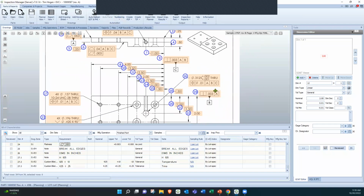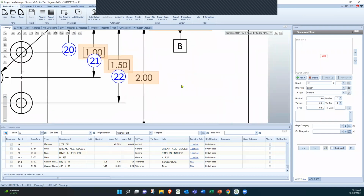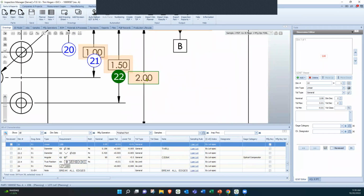Okay, so let's get into some of the deeper levels of the software itself. Let's take, for example, this 2-inch dimension. If we take this dimension right here, we also will come over here, and we have what's called gauge category and characteristic designator. For gauge category, this is actually going to streamline a few different things for us, okay? And you'll see them as we go here within the next 40 minutes or so.